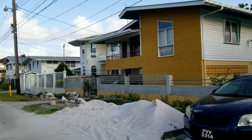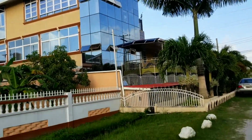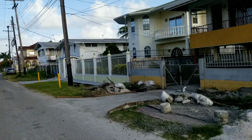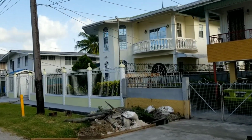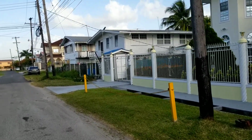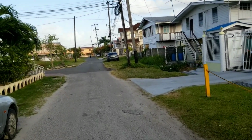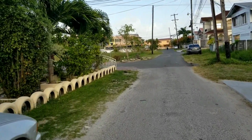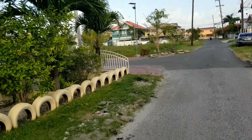So they're being renovated now in the 2020s to be much more North American, European and Canadian in their architecture. And so you're getting now the Mac mansions, the mega mansions, and the houses are getting bigger.